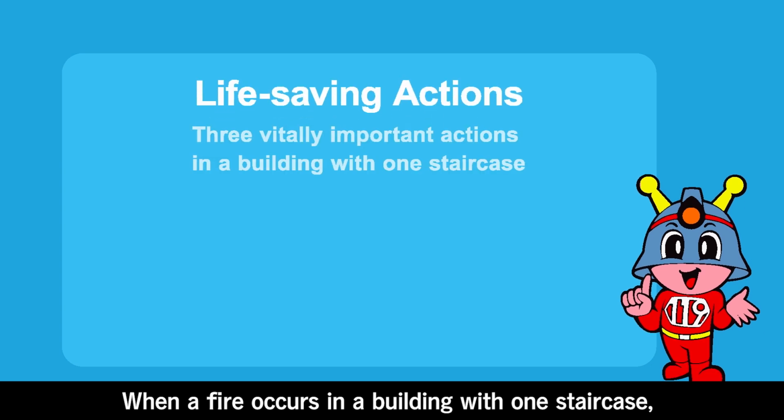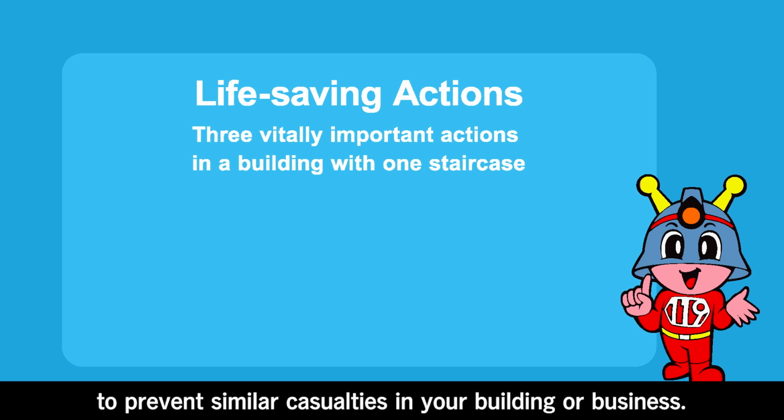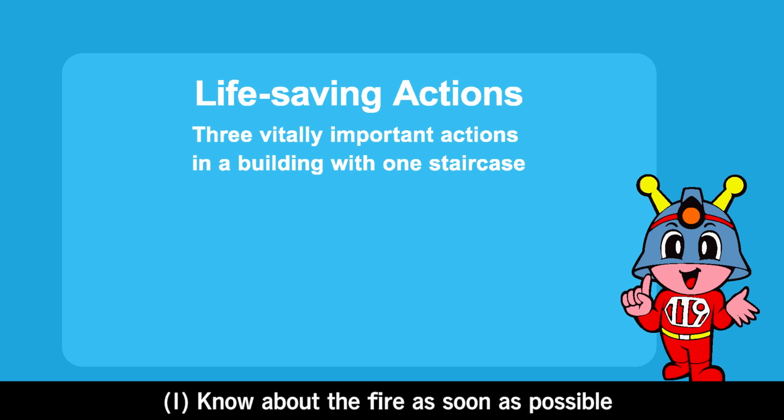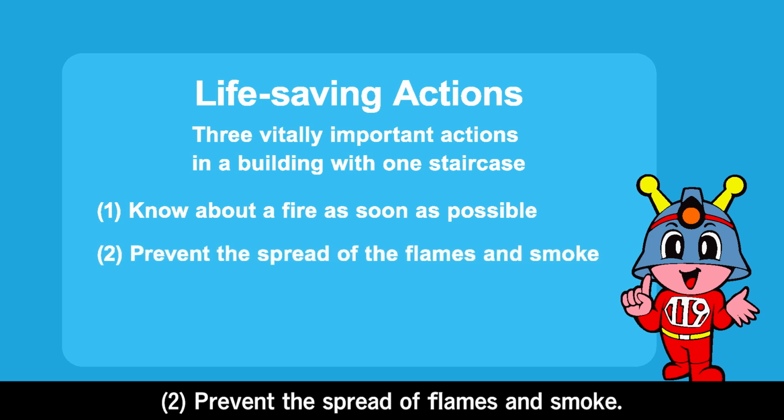When a fire occurs in a building with one staircase, there are 3 actions that are especially important to prevent similar casualties in your building or business. 1. Know about the fire as soon as possible and notify everyone in the building as soon as possible. 2. Prevent the spread of flames and smoke.